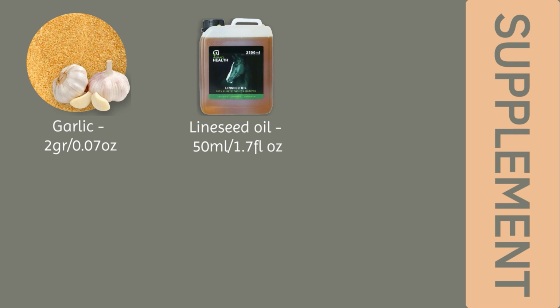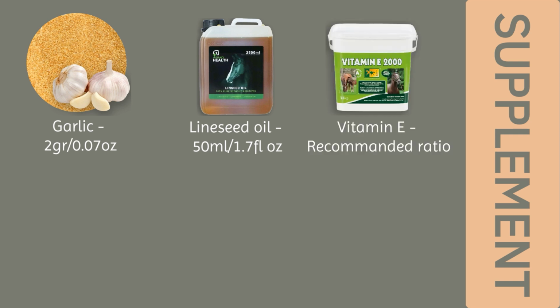Please take note that when feeding higher amounts of linseed oil, it's essential to supplement with vitamin E, as increased fat intake raises the horse's antioxidant requirements. I always add vitamin E as per recommended dosage as a crucial antioxidant that supports muscle health and the nervous system. Especially important for horses on hay-only diets or limited pasture, as fresh grass is the main natural source.